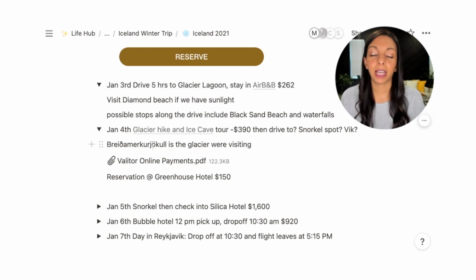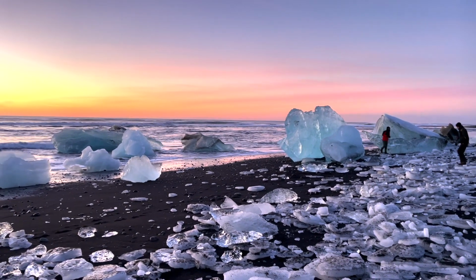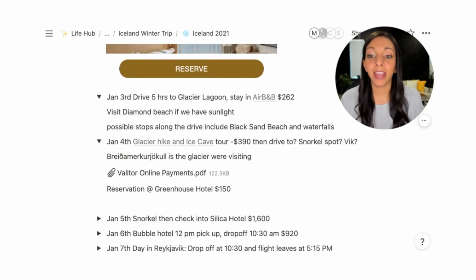And before we did the hike, we stopped at Diamond Beach, and it was just completely beautiful. It was like cotton candy. So if you're going on an ice cave tour in that area, make sure you go to Diamond Beach in the morning. It's probably like that at sunset as well, I would guess. But the morning was just so beautiful. So highly recommend. Then we knew we were going to leave that area around 3 or so.